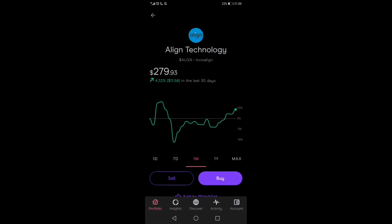In case people don't know about Align Technology, they are a medical device company. They design, manufacture, and market Invisalign, which are clear aligners, and intraoral scanners, and they provide services as well for orthodontists, general practitioners, dentists, and restoration and aesthetic dentistry. Currently, they pay no dividend, are classed as a growth stock, and it's done pretty well over the past couple of years.